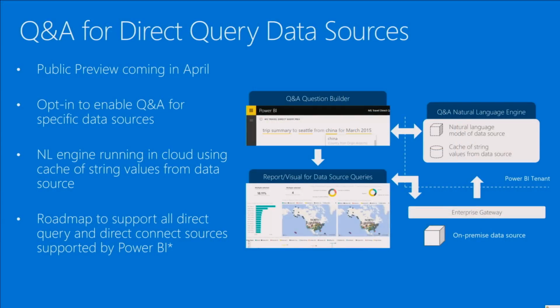Okay, so the way we're doing direct query data sources is we looked at lots of different architectures. We looked at, hey, should we ship the NL engine just in Analysis Services Tabular? Because that's where it ships today in the cloud. That's where it runs, and we could have just shipped it there. Should we put it in the enterprise gateway? I had an architect almost strangle me because that thing's supposed to be super lightweight and fast. He's like, you want to put what in my beautiful enterprise gateway? I said, an NL engine of incredible complexity and robustness. And so what we settled on is putting it in the cloud.